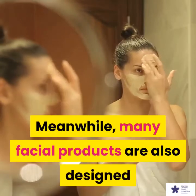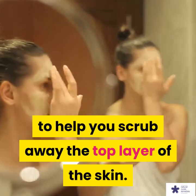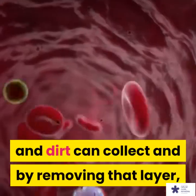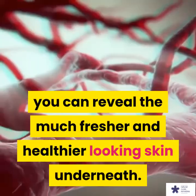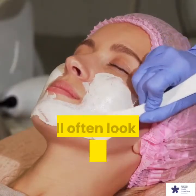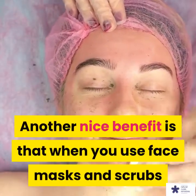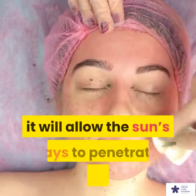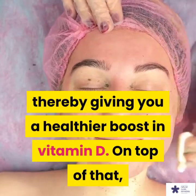Meanwhile, many facial products are also designed to help you scrub away the top layer of the skin. This is where dead skin cells and dirt can collect, and by removing that layer, you can reveal the much fresher and healthier looking skin underneath. People who use face masks and facials regularly will often look as though they are glowing. Another nice benefit is that when you use face masks and scrubs before going out into the sun, it will allow the sun's rays to penetrate deeper, thereby giving you a healthier boost in vitamin D.